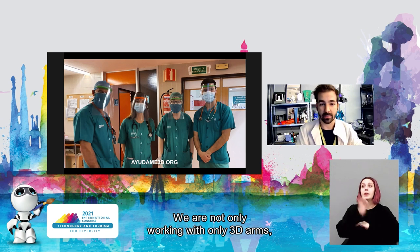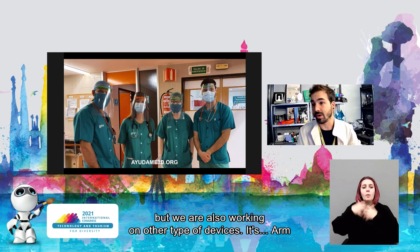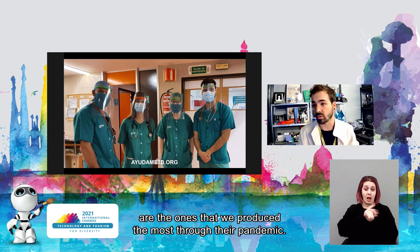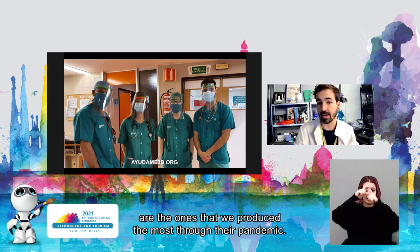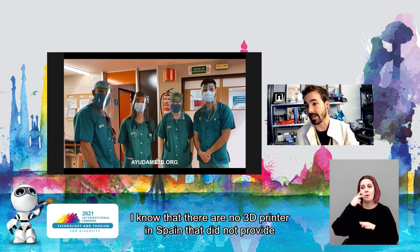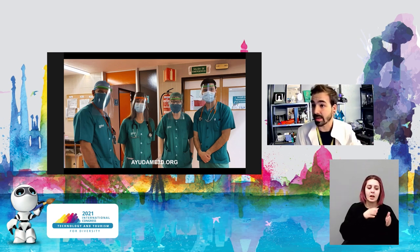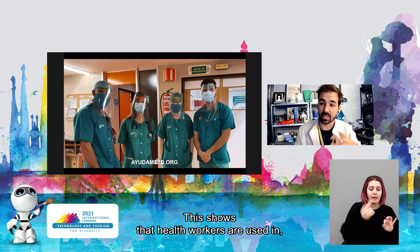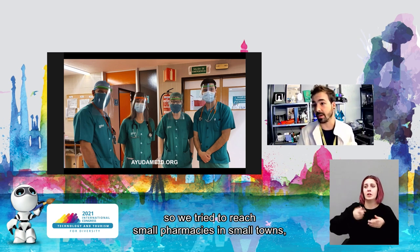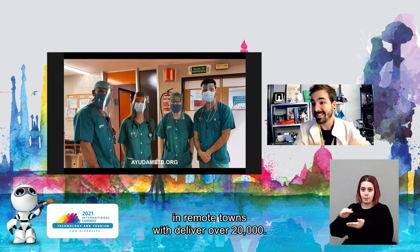We are not only working with 3D arms, but we're also working on other types of devices. Arms are the ones that we produce the most. Through the pandemic, I know that there were no 3D printers in Spain that did not provide face masks, as the ones we can see here. These shields that health workers are using. So we try to reach small pharmacies in small, remote towns. We delivered over 20,000.